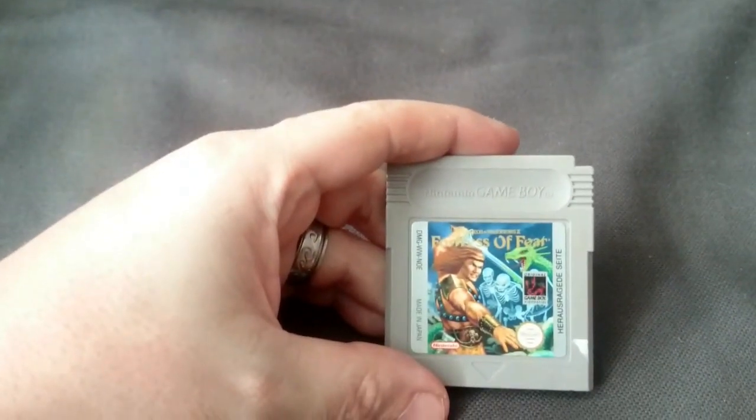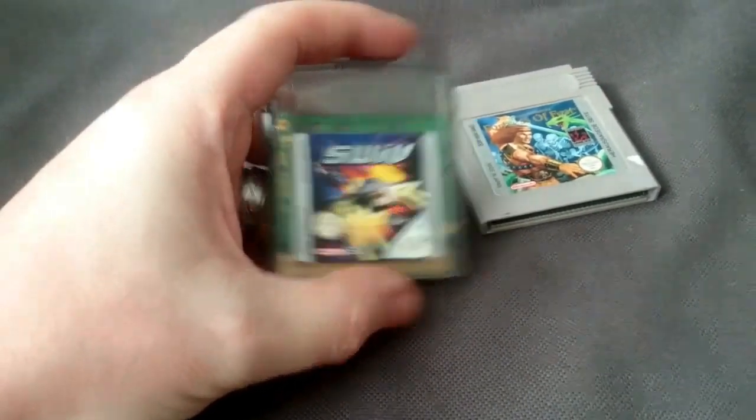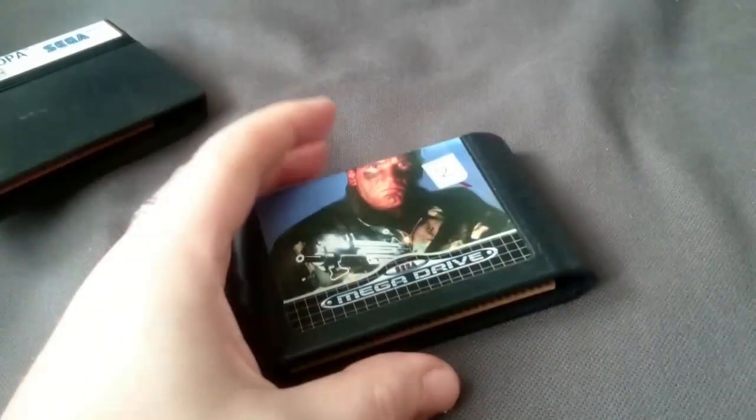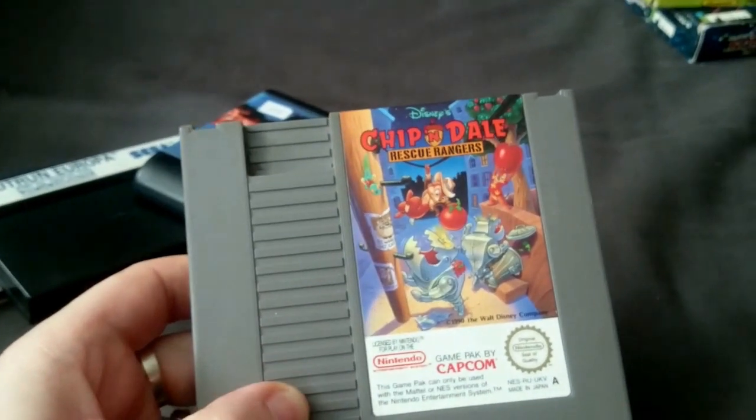First up at NERG, you saw me speaking on, if you watched the NERG video, a guy called Kenny. Bought a good lot of stuff off him, starting with a couple of Game Boy games. We have Fortress of Fear, this is a Wizards and Warriors game, and Swiv. Loose cartridge of Outrun Europa. Loose cartridge of Dynamite Duke on Sega Mega Drive. Chip and Dale Rescue Rangers on NES.